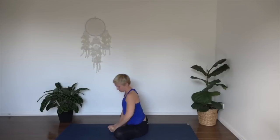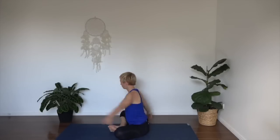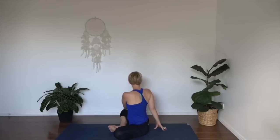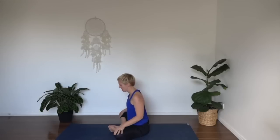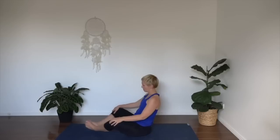Inhale, rise up. Let's take a gentle twist. One hand comes behind. So twisting can help purify and start to move any of that stale, stagnant energy out. Releasing back to the front, opposite side. So it can be a good thing to do once you've finished your period. Practicing some gentle twists to really make sure the body's really detoxed and getting rid of some of that old energy from the past month.